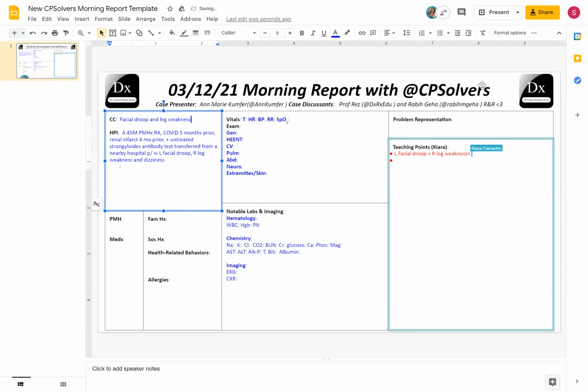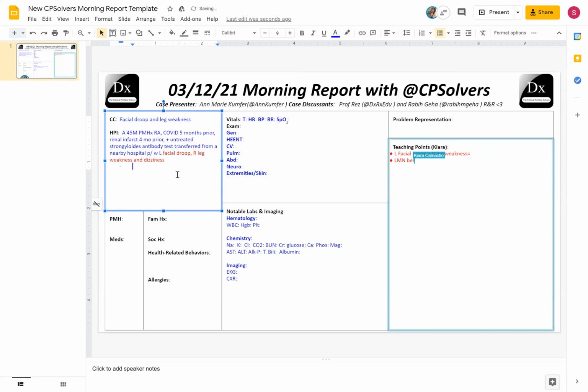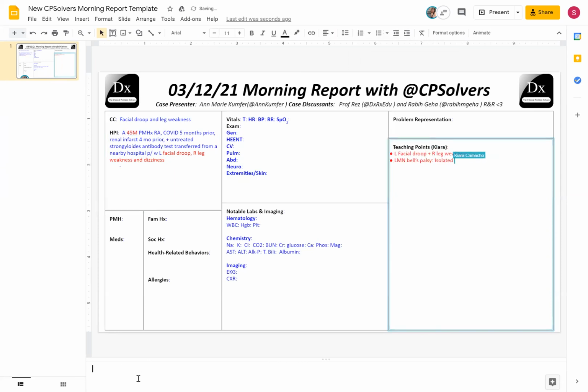Lower motor neuron facial droop means by definition that you're dealing with, in most cases, a Bell's palsy. But the craziest thing about Bell's palsy, it is usually an isolated neurological syndrome. So most patients with Bell's palsy will only have facial droop and will not have any concomitant signs. So immediately when you hear the words facial droop and you hear other neurological symptoms, you know you're dealing with a sinister cause of facial droop.